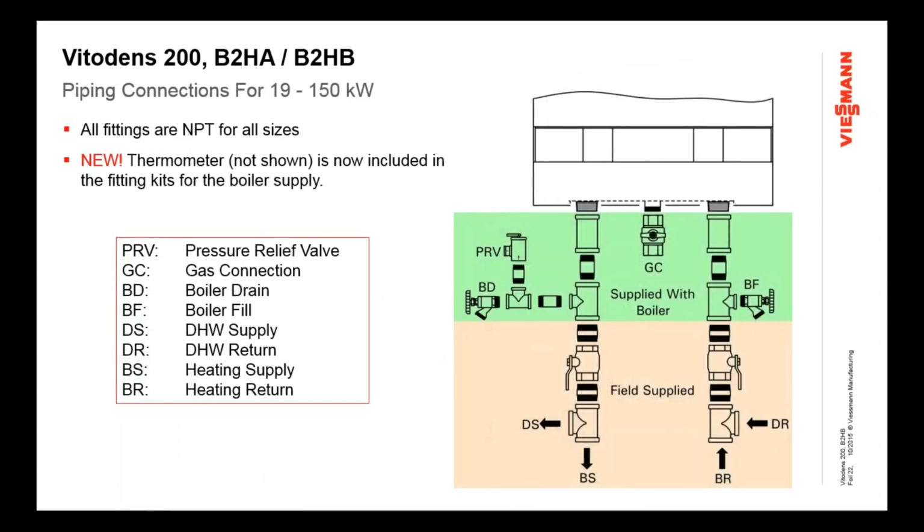We supply all of the fittings with NPT threads. So in the green section here, you can see the fittings that are supplied by Viessmann. Down below here, we're showing field supplied fittings. So if you need to have isolation valves and T assemblies, we can do that below the boiler. But we supply the gas valve connection, the drain valves, the boiler feeds, and the pressure relief valve, all supplied with our package.